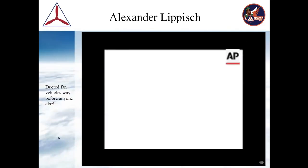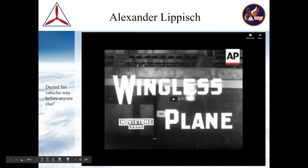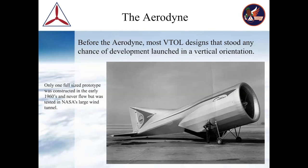So this guy, he was kind of scary looking, yeah? But this guy's flying around drones inside a warehouse half a century ago. How cool is that? So this is his creation that I find so interesting. It's one of the strangest vehicles in the experimental aircraft regime. It's called the Aerodyne, and it's a VTOL aircraft, and it's one of the first effective designs that didn't launch from a vertical orientation.